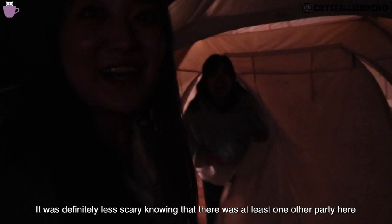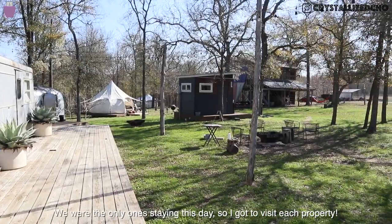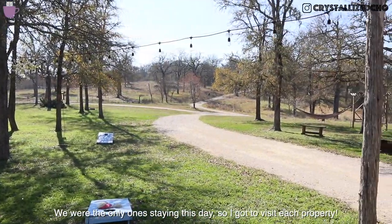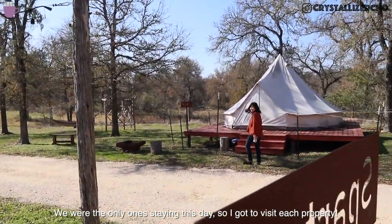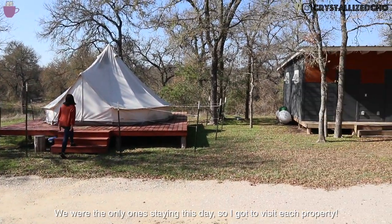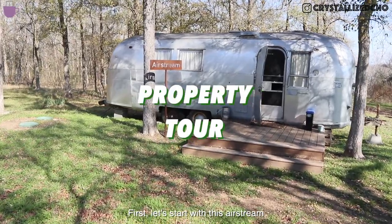Yesterday it was just us, but tonight we have some neighbors right there. We have friends. Oh, we're not alone. Guys, it really must be the off season because Christy and I are the only ones in this entire property. Let's try checking out this Airstream because it's super interesting for me.